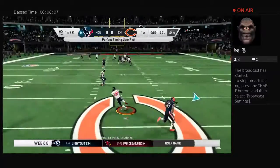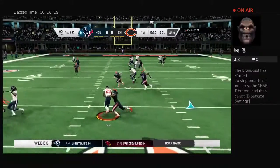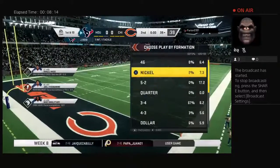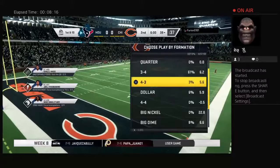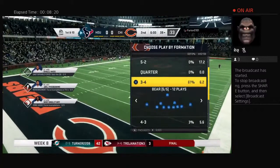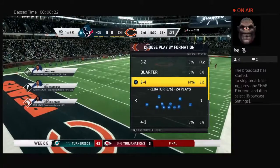Oh, a ball batted in the air, and now it's intercepted. Picked off by Justin Reed. And he will be brought down, but he's got the interception on a final play of this first quarter. Texans football to start quarter 2 as they've got it with a 1st and 10.